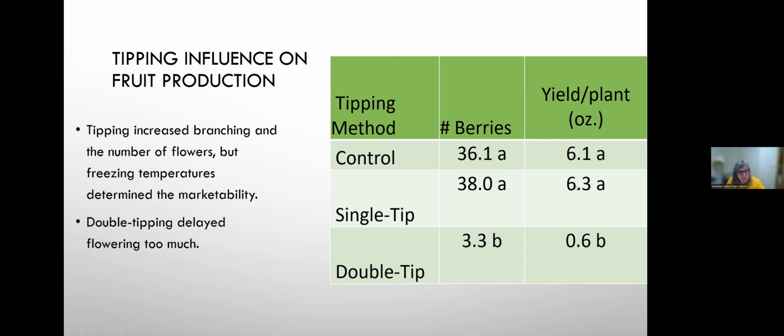For the single tipped or the control, no tipping, we didn't even get half a pound, but it was much more than what we could get with double tipping. And again, that was because of how short our season was. We had lots of fruit there, but when you delay and then you get cold temperatures, this is what happens.